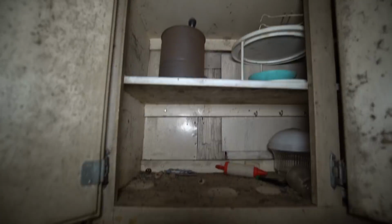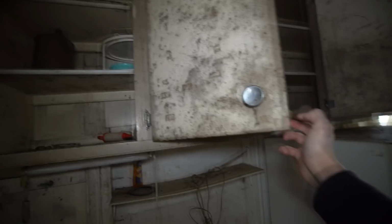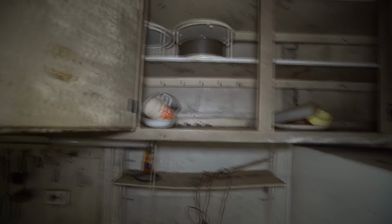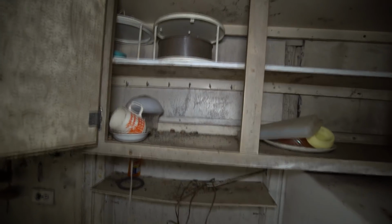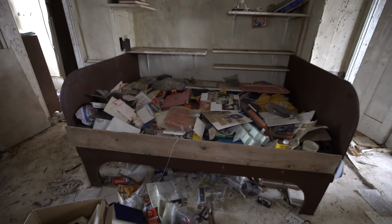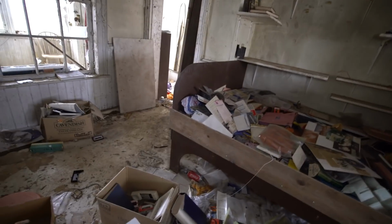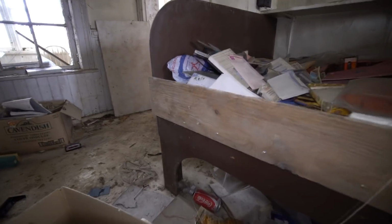We better look into the kitchen. You can see the pantry still with lots of stuff. I'm trying to be careful where I touch because I'm not wearing gloves right now. They got a, oh god, they got a fridge too. This is like a makeshift bed here. I think that's what it is. This looks like it's handcrafted. You can see the wood along the beams and stuff.